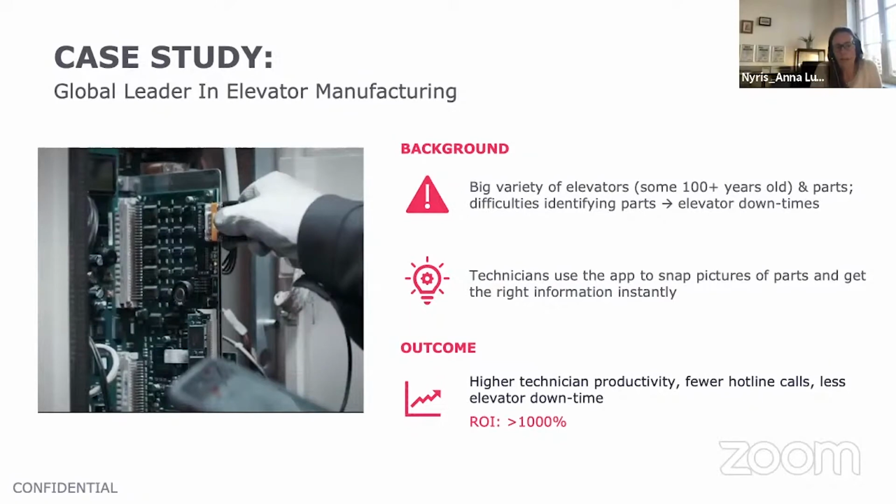One other case study I wanted to share with you is the Schindler case study, where the issue is not around finding a spare part to order it, but just identifying a spare part to get more information about it. That's quite a cool use case where we generate quite a significant ROI as well.